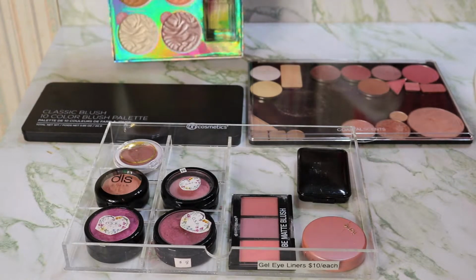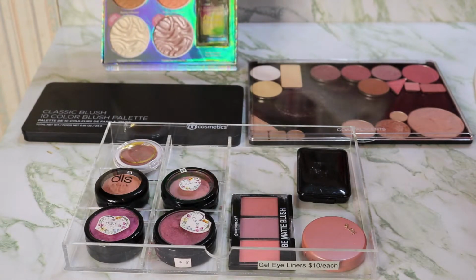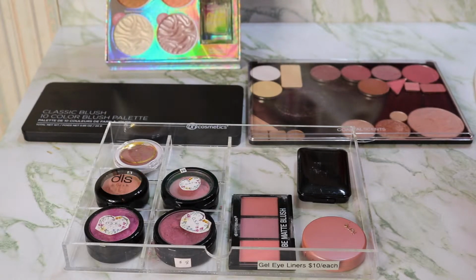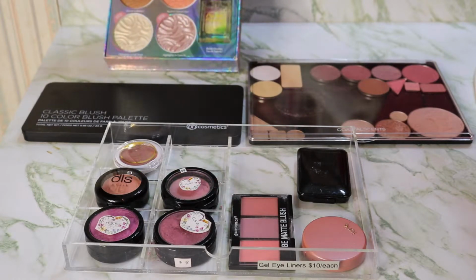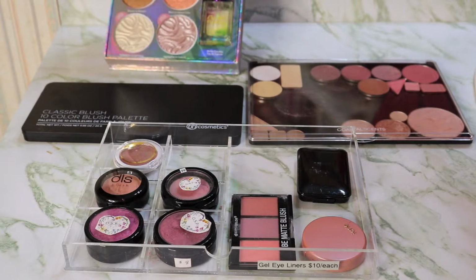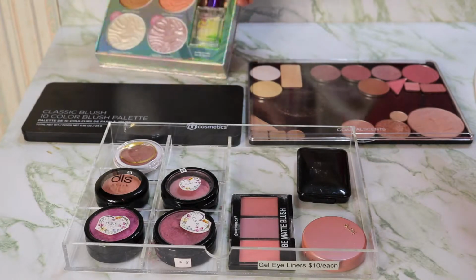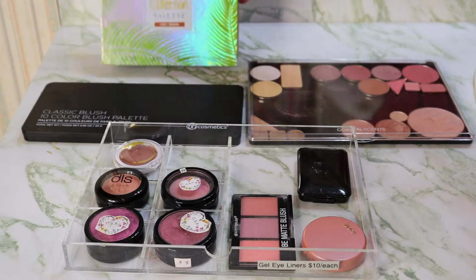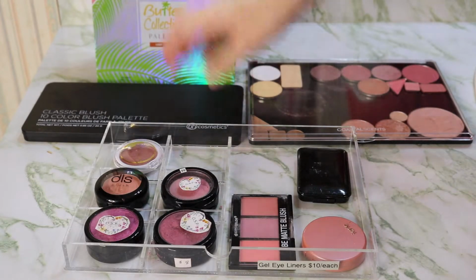But starting off, you've probably seen this in the last 3 declutters because it's got 2 highlights in it, a blush and a bronzer. So it's been in my highlighter declutter and my bronzer declutter, but I'm keeping it even though the blush is a pinky peach shade. It's not something that I would normally gravitate to. It is beautiful on the skin and it's not too peach for me to wash me out. So I am keeping this guy.